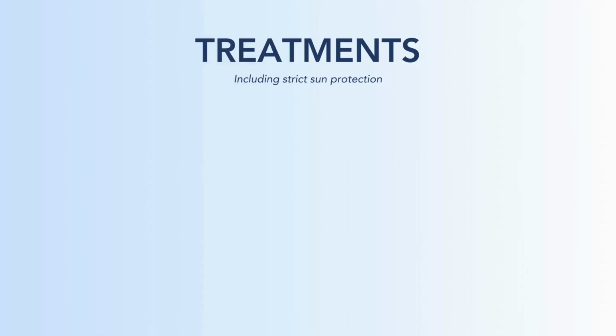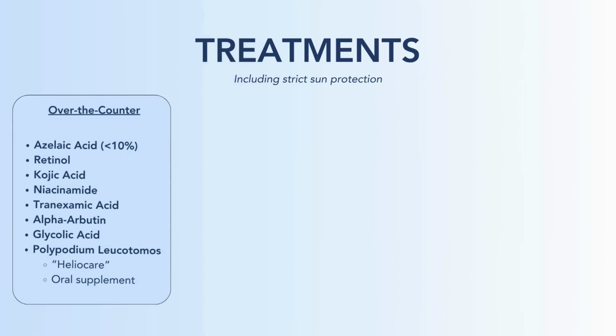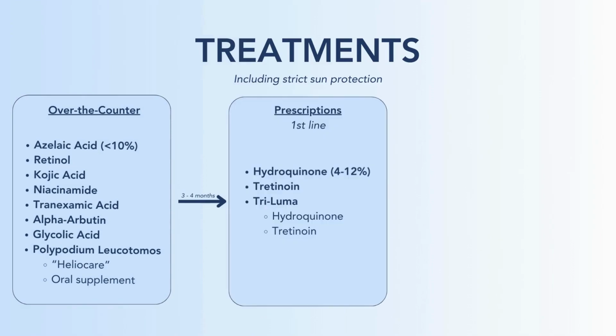The most important part of treatment is strict sun protection. If you're not doing strict sun protection, you may as well not even continue in the treatment algorithm because whatever you do, it's just going to come back. Usually with melasma, you try over the counter treatments first, which includes basically what we just talked about. If you've been using those for a few months and haven't made much progress, then you can see your beautiful dermatologist who will likely prescribe hydroquinone, tretinoin, or Triluma, which is a combo of the both of them.